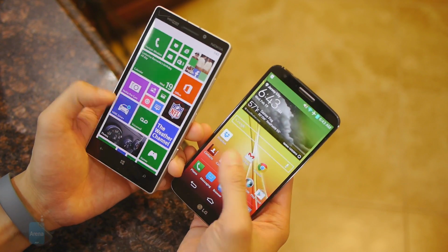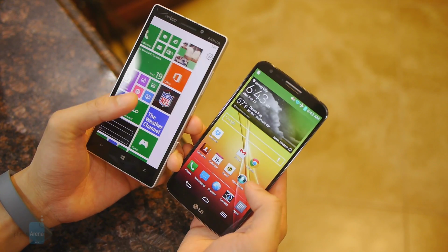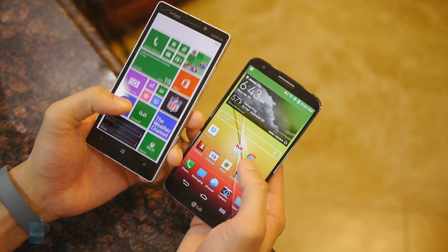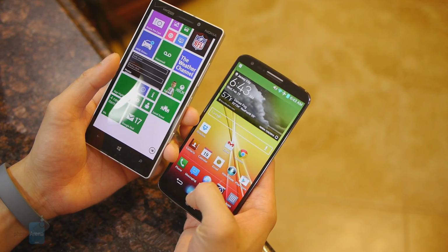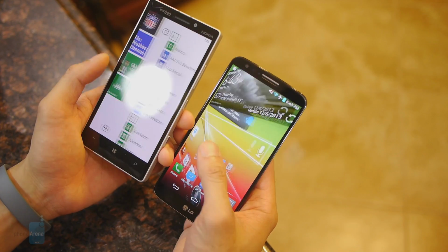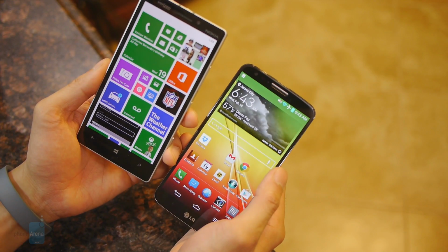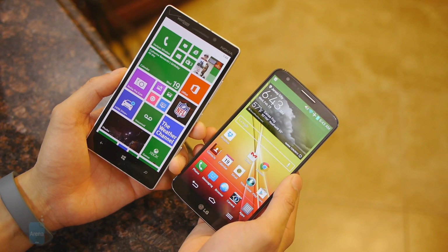Under the hood, they're powered by the same processor, a quad-core 2.2 GHz Qualcomm Snapdragon 800 CPU with the Adreno 330 GPU and 2 GB of RAM. So they are exceptionally fast and speedy, but we notice just a little bit more snappiness with the LG G2, but that could be attributed just to the software.